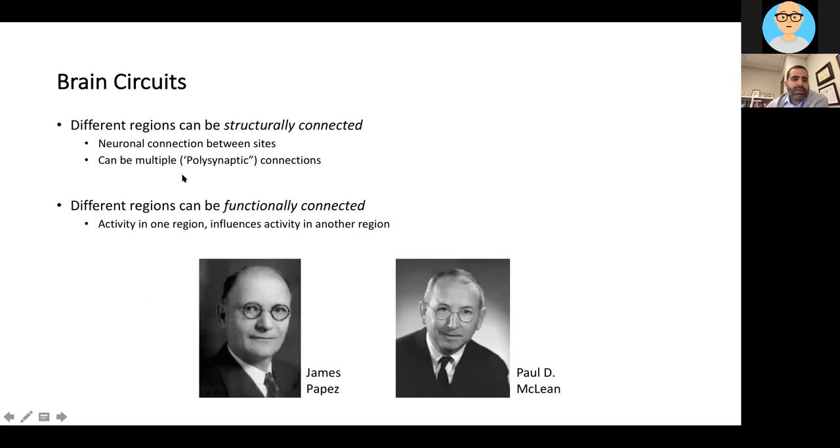So this idea that different regions of the brain can be structurally connected is not new. James Papez and Paul MacLean were neurophysiologists that worked together. And what they did is they identified what's called the Papez circuit and the expanded limbic circuit, as Paul MacLean identified. These are the structures in our brain, usually basal, usually midline, that are connected either mono or polysynaptically, and that govern a lot of our emotional life.